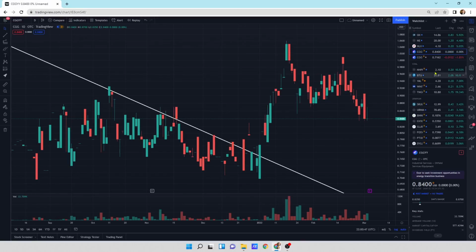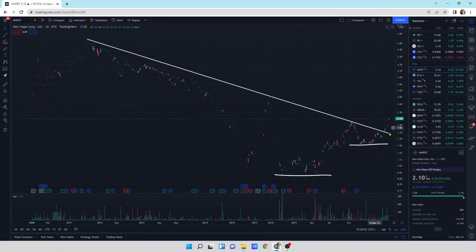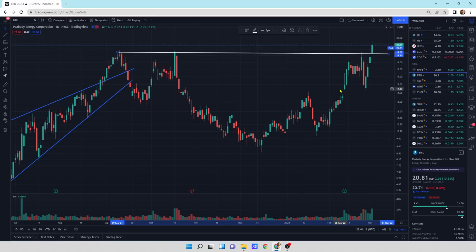I'll cover the coal companies real quick. New Hope Corporation looks absolutely fantastic. Big downtrend line. It's breaking it, and it's moving higher. That's NHPEF, or New Hope Corporation, for a coal company. This looks really good. BTU is also breaking out of its little resistance area here. We could see a pullback to the top of it. Maybe not. We'll see. But that's breaking out.